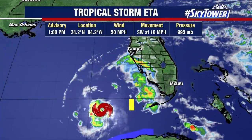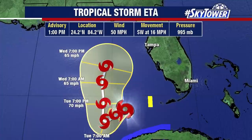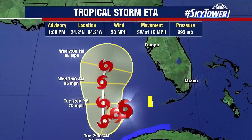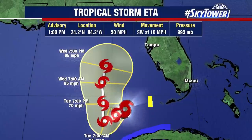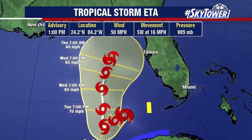It's at 24.2, 84.2. It is currently moving to the southwest at 16 miles an hour. So it'll continue on that southwesterly track until probably sometime tomorrow morning. That's when the steering currents start to collapse and it kind of meanders a little bit, and then eventually works its way on towards the north. That's where we start to get more of these question marks as we head into the second half of the week.